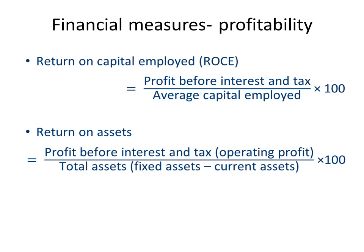ROCE, return on capital employed. So it's the profit before interest and tax divided by the average capital employed in the company, and it's expressed as a percentage. So obviously the higher the percentage, the better the return, the better the company is doing. It's getting more return on its assets, on its capital. We can also measure return on assets, which is operating profit divided by the total assets. You will not be asked to calculate that in an exam, but it's an important measure of profitability. But I think the gross profit, operating profit and ROCE are the three most important.